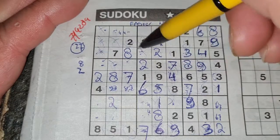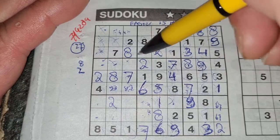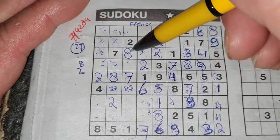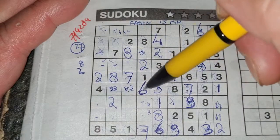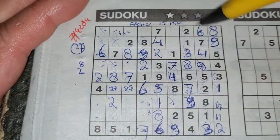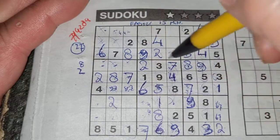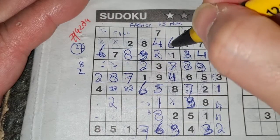Two missing numbers in the third row for the numbers 1, 2, 3, 4, 5. 6 is missing. 7, 8, and a 9 is missing. 6 and a 9. We have a 6 there, no 6 there. 6 should be here, and the 9 goes in there. 6 in this row, 6 in the third row. So the row be 3 in the second row. The only place left for the 6 should be there.